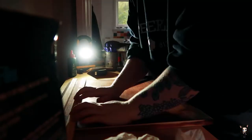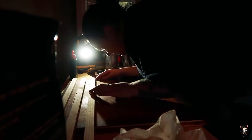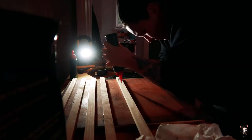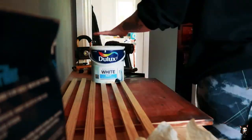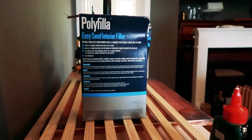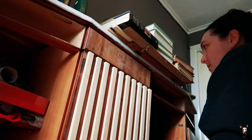It probably took me about 4 days because I was having to wait. I can't remember what the minimum curing time is for that wood, but I was leaving them at least overnight so that it was really, really strong and well stuck down. And you can see here, I'm using a set square, I think it's a speed square, to make sure that they were all perpendicular to the edges of the door and all beautifully lined up. And it was such a ball ache.